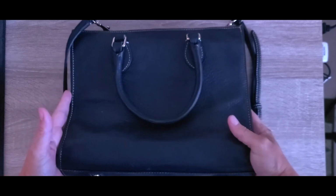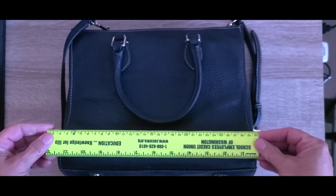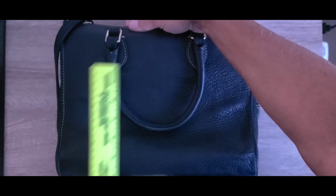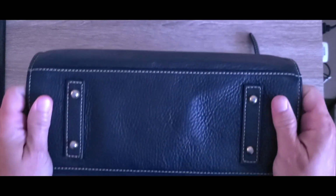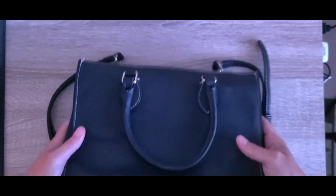So with the dimensions of this, let me get a ruler. I feel that I am now empowered to go down the road. It is 11.5 by basically 10. And the really cool thing is it's wide on the bottom and flat. It goes like 5 inches wide.